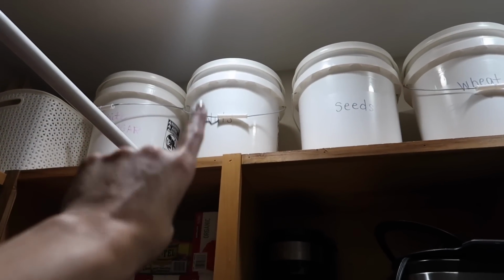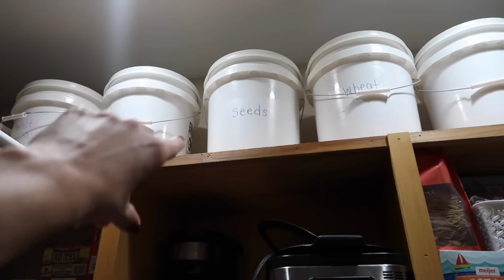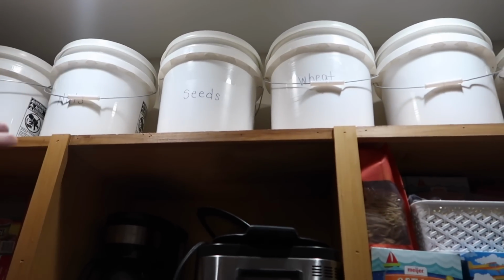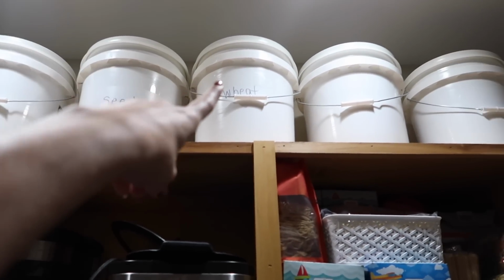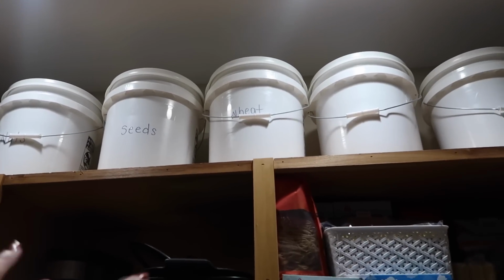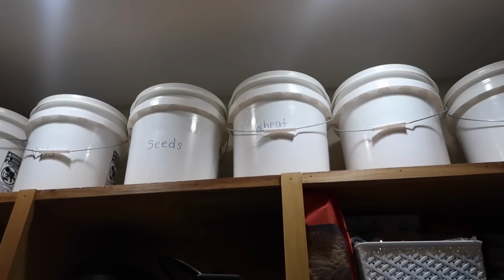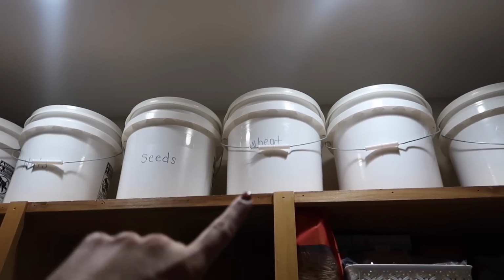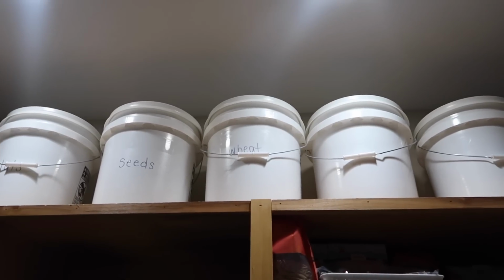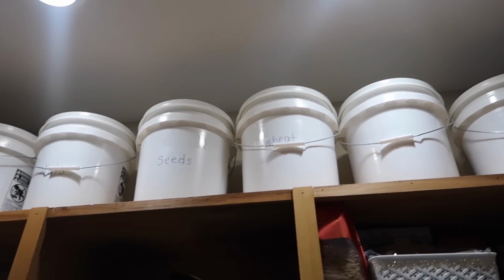Then we have even more nuts in there. This is seeds, so chia seeds, hemp seeds, flax seeds. They're in separate bags from the store, and I just put them in the bucket to store. This is wheat berries, so we bought two 50-pound bags of wheat berries. Wheat berries can live on your shelf for 50 years. So I got one to use and grind into flour whenever I feel like, and then I also got one to just store and have on hand for emergency situations.